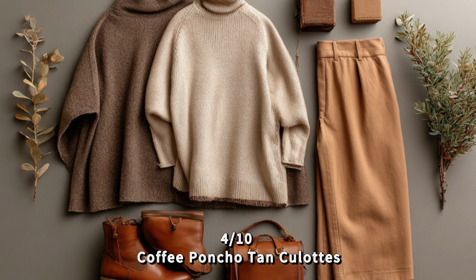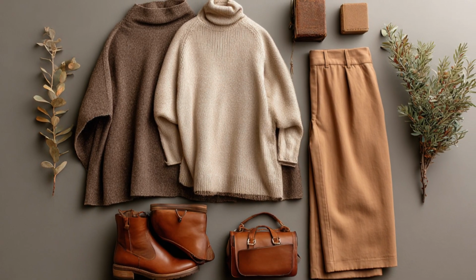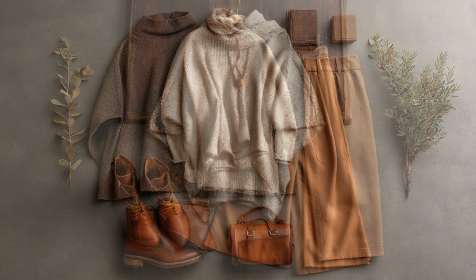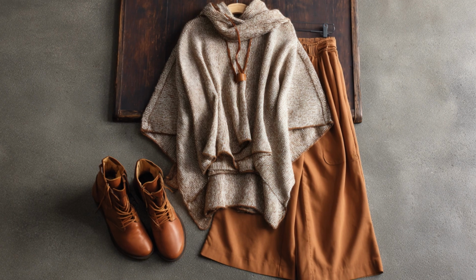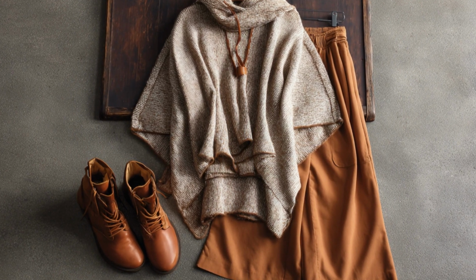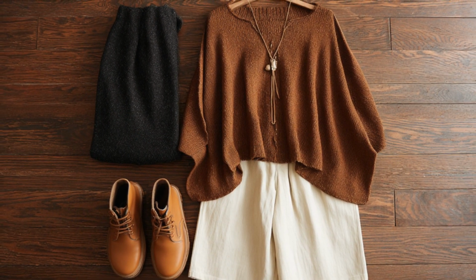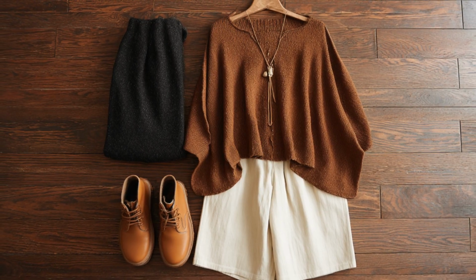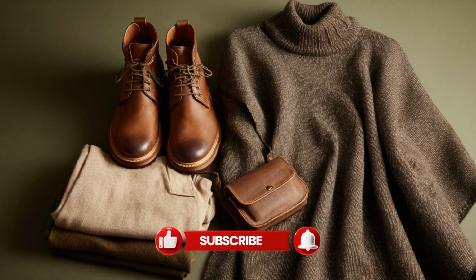Chapter 4. Coffee Poncho Tan Culottes. Why do we often overlook the practicality of a cropped, wide-leg pant in a warm, toasted hue? Pairing them with a voluminous, dark bean-colored knit provides a modern geometry that works for a busy afternoon. The open sides of the topper allow for easy movement of the arms while keeping the core protected from a brisk breeze. This combination wears easily because it respects the natural stride of a woman on the go.